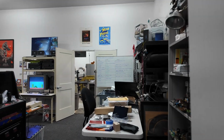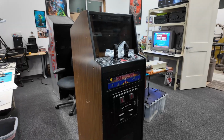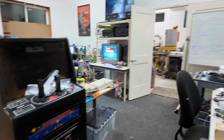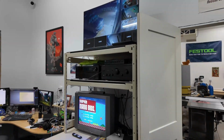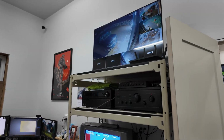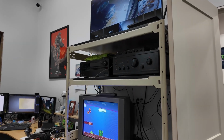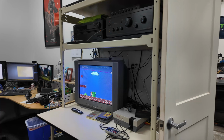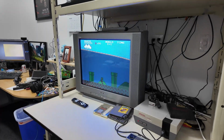Alright, let's take a look at the electronics room. Here is a Battlezone game that I've been repairing. It's almost done. This rack here has a security monitor on the top, and there's an amplifier there that powers the audio throughout the building. On the bottom shelf is an original NES console connected to a Sony Trinitron TV.